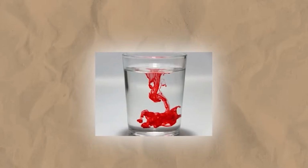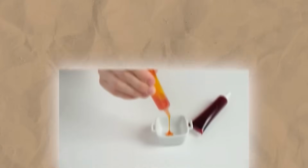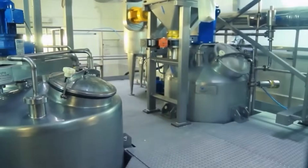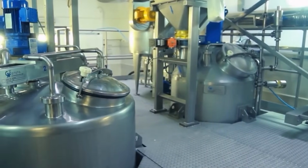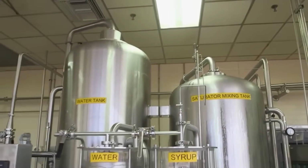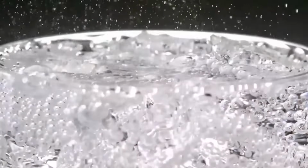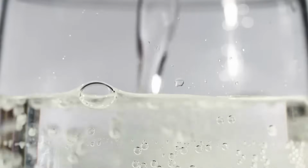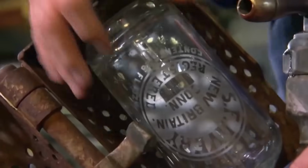The water is then passed through activated carbon filters to eliminate organic compounds, chlorine, and any undesirable odors or tastes. Finally, a reverse osmosis system is used to ensure the highest level of purity. This stage is critical because even the slightest variation in water quality can alter the flavor profile of Fanta.